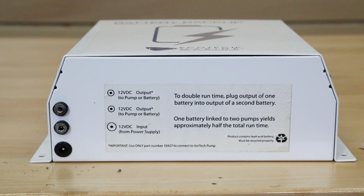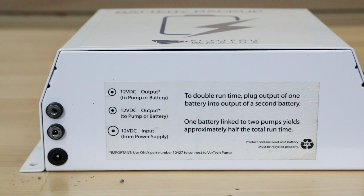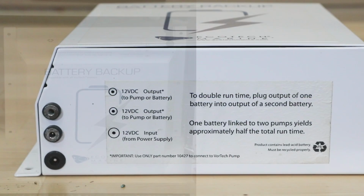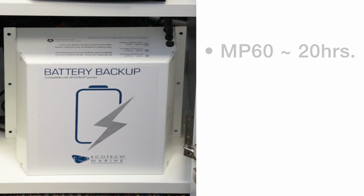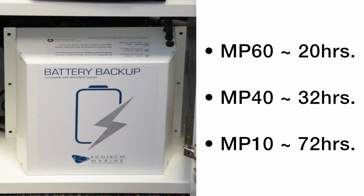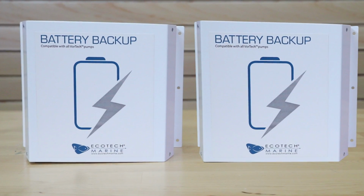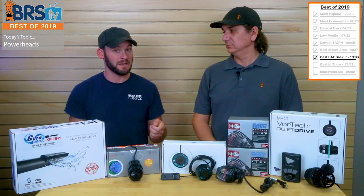It's a cable from your VorTech driver. Plug it in to your battery backup, and you're done. For the smaller pumps, it could be up to 72 hours of coverage. And the average length of time for a power outage is probably not more than a few hours.